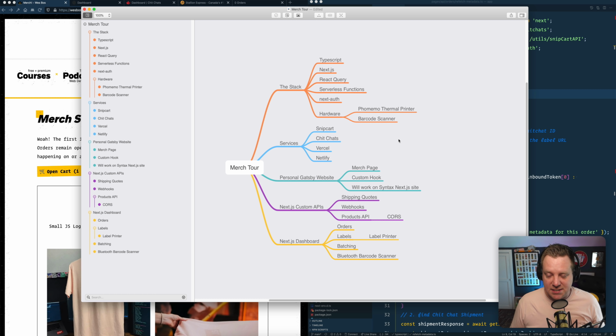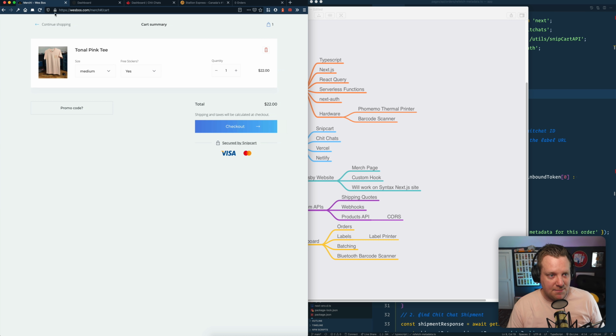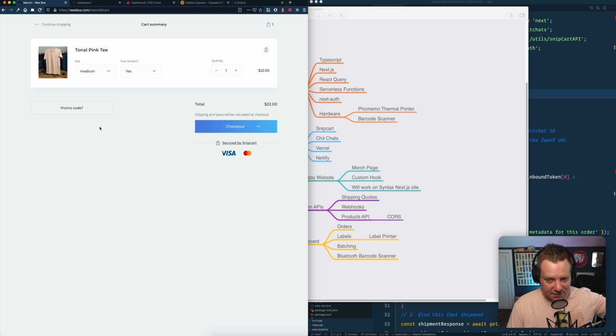A couple services I used on top of that. I use Snipcart for the shopping cart. And what that allows me to do is to embed it right onto my website like this. And I initially was just going to put Snipcart on the website and call it a day. And then I realized, oh, they don't actually do the whole hooking into custom shippers and labels and things like that, at least not yet. So I had to build that whole part myself.